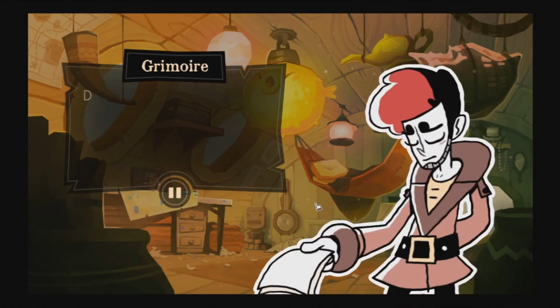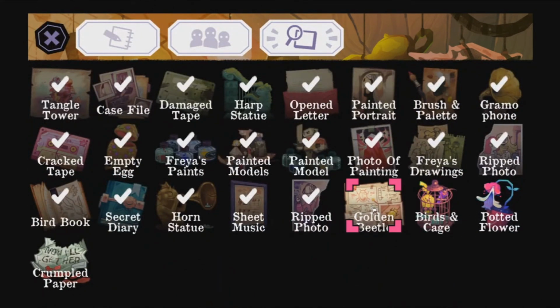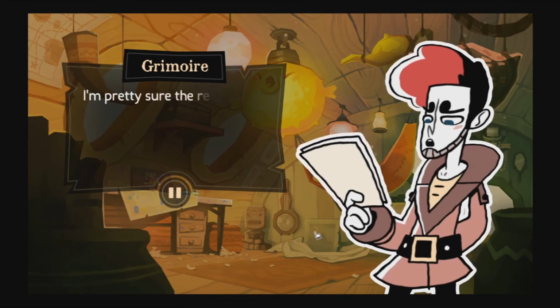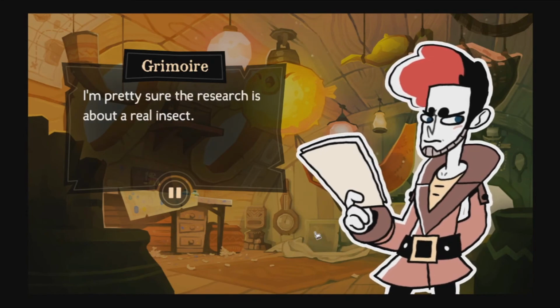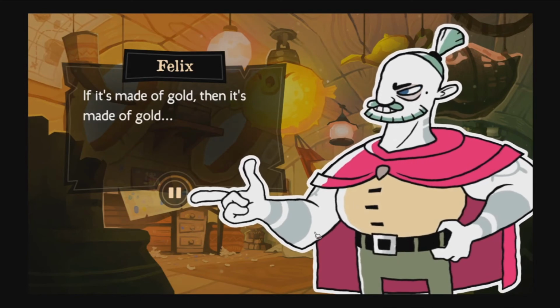Oh dear. Do you know who this is? Not a clue. Why was everyone trying to hide what Poppy used to look like? What's this all about? Some kind of rare jewel? I'm pretty sure the research is about a real insect. If it's made of gold, then it's made of gold.